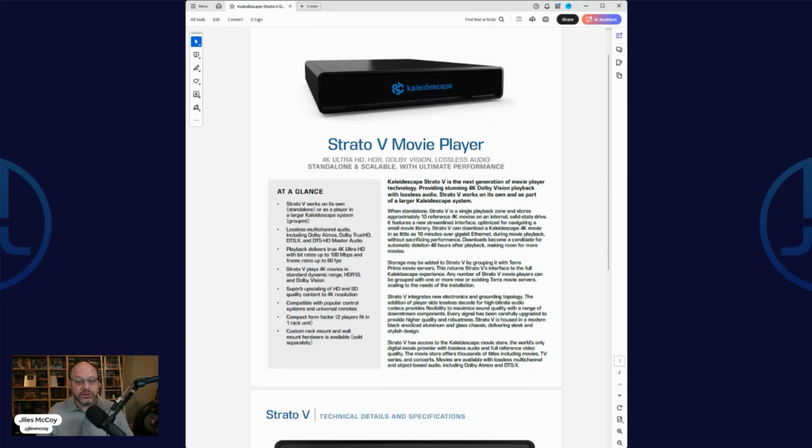So the Strato V works on its own as a player or in a larger Kaleidescape system. Now, this is important, right? So if you don't have any Kaleidescape and you buy this thing, you're good to go, right? It only holds 10 movies. We'll talk about that in a minute. But you know what? That's all you really need, right?